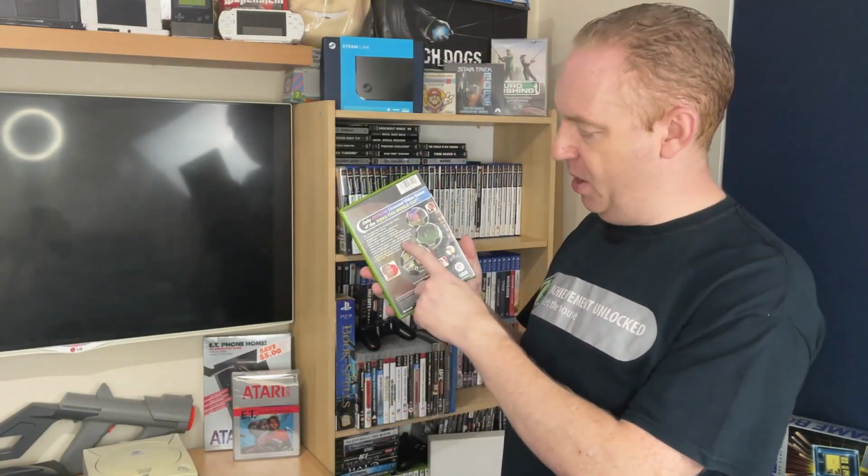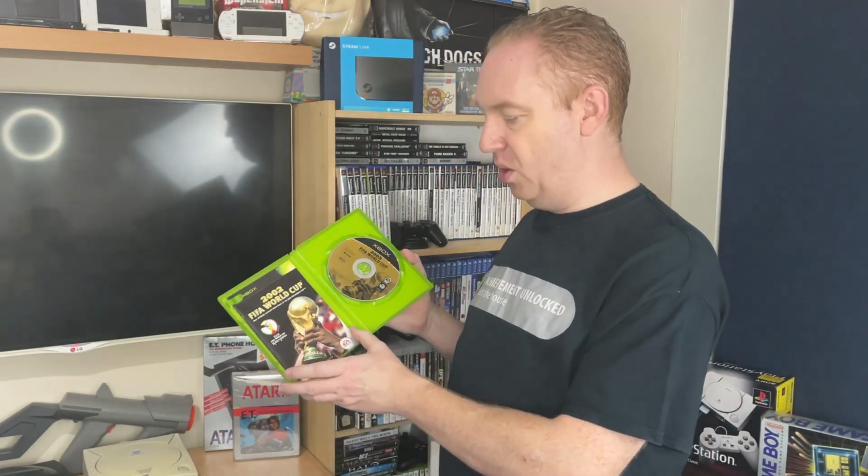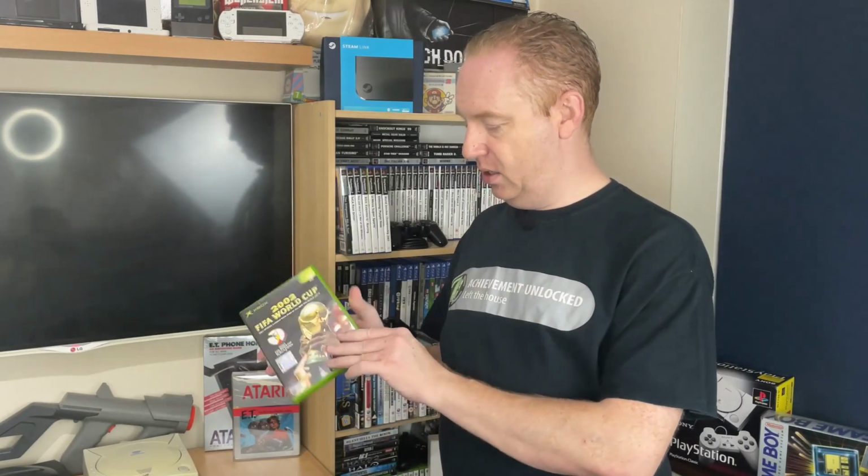Back of the box has got a bit of a tear in it, unfortunately. But other than that, it is box complete. And yeah, a nice one to add to the collection. I am trying to get hold of the original launch titles for each of the consoles. So if that is the game I'm thinking of, I'm quite chuffed to add it to the collection.